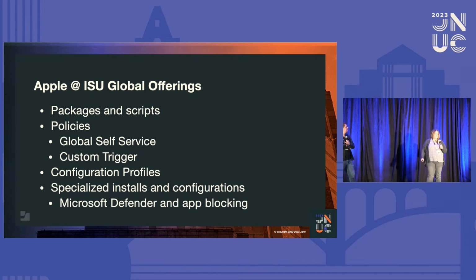So some of the things that Chad has already talked about is what kind of global offerings we offer for our site admins. The main things we're offering are global packages, the Google Chromes of the world, the Microsoft Office and things, so we're not having 50 copies of the same thing. We don't want this whole duplicate effort. We also offer some global scripts so that everyone can identify with a similar problem. And then we get into the policy stuff.